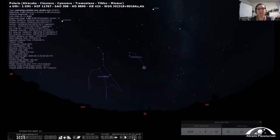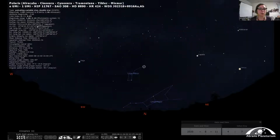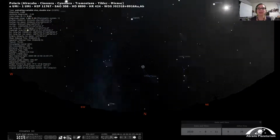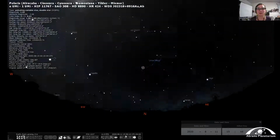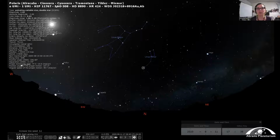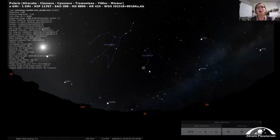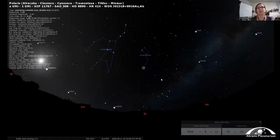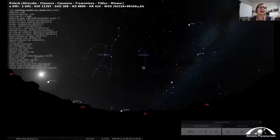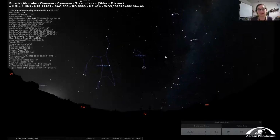And let's go ahead and speed time up. We'll go around for a whole day. And we'll turn off our atmosphere so we keep our stars up even during the day. We see that the North Star stays put here. We'll do that one more time, maybe a little slower. The North Star stays put while all the other stars make circular paths around it. And that's important for some of the stories that we might tell with what's up in the night sky.